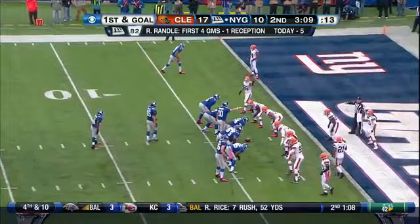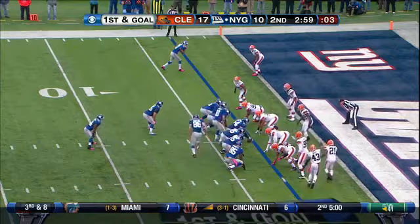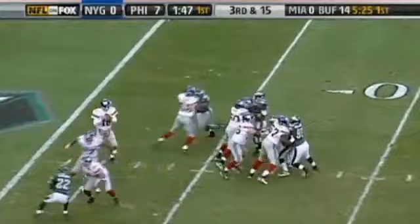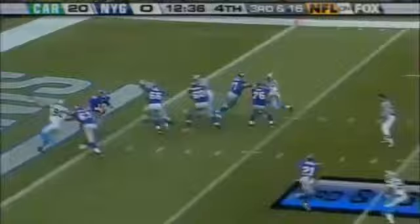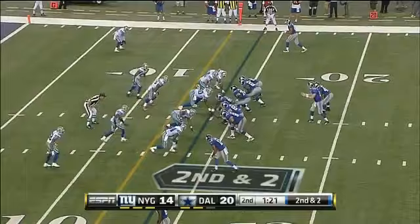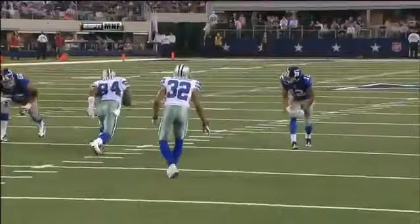And the Giants are looking to capitalize in a hurry on that Whedon interception. That's the wheel. That's the free safety over. Eli changing everything up at the line. From the very beginning and knew exactly where to go. But Eli read it easy.